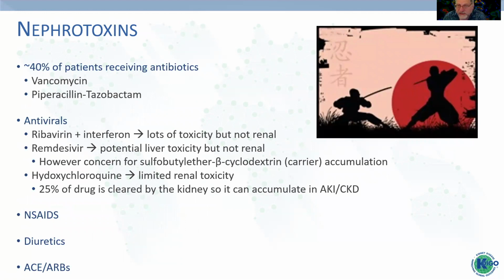I mentioned nephrotoxins. This ninja illustration is a call out to Stu Goldstein's work with children, showing the ubiquity of nephrotoxic drug exposure in critically ill patients, particularly drugs like vancomycin and piperacillin tazobactam, which are strongly associated with AKI. And about 40% of patients in COVID-19 receive antibiotics because of concern for secondary bacterial infection. The antivirals don't seem to have a lot of injury to the kidney. However, they don't seem to be beneficial for acute kidney injury either.